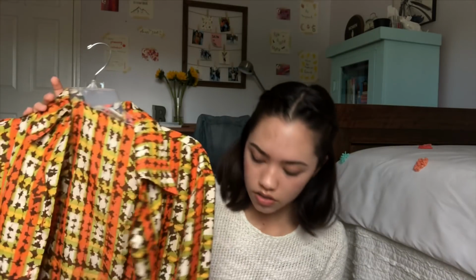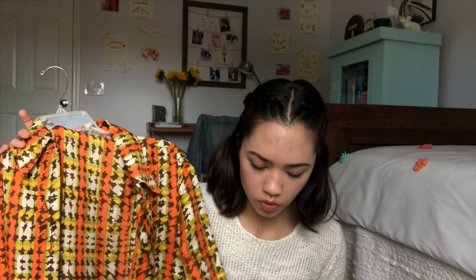Next is a blouse that I also got at the Pasadena Rose Bowl, and this is vintage Trina Turk, and it says it's a size large, but again, it fits me and looks baggy, but it still fits, and it's so cute.